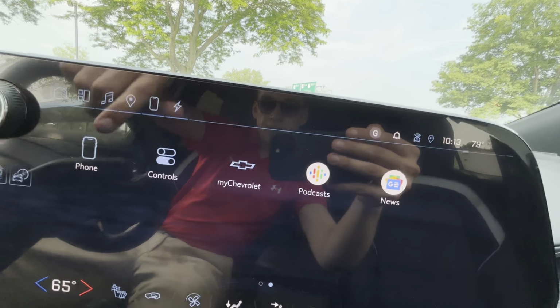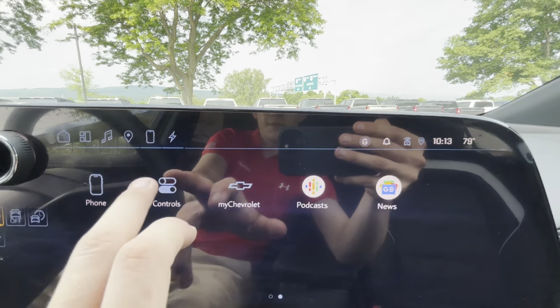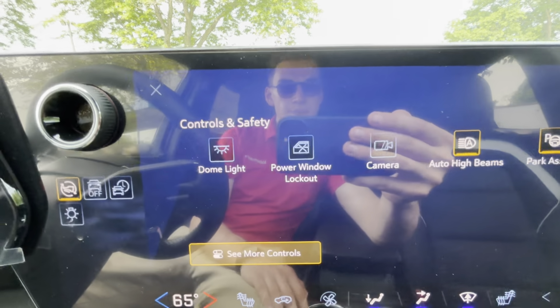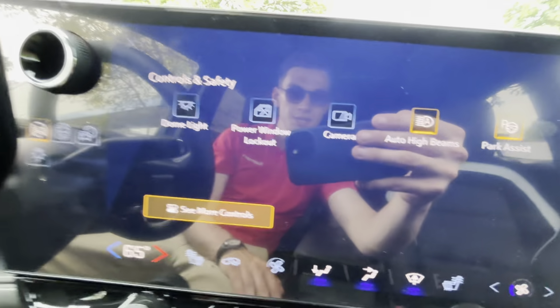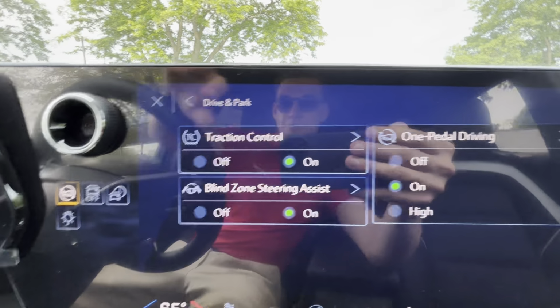You do have a phone app right there. That's where you're just going to connect through your Bluetooth, but this does come with Google built in. Vehicle controls right here is where you're going to control your auto high beam settings, your park assist, power window lockout, and then your cameras. You do have more controls here for your traction control, that kind of stuff.